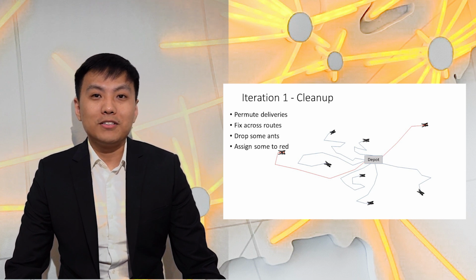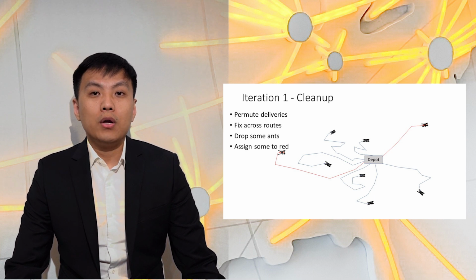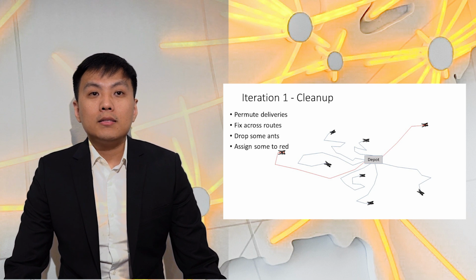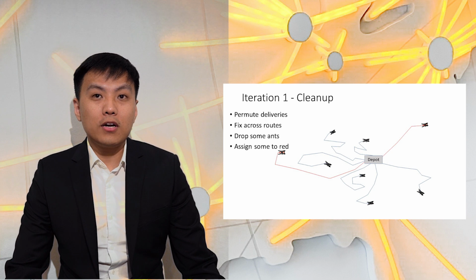Some of the delivery orders within a single ant pass can be improved through two dynamic programming-based methods. We call them permutation and mutations. These two methods help the red-black ant colony escape from trapping into the local minima, and ants can trade deliveries to further clean up their routes.